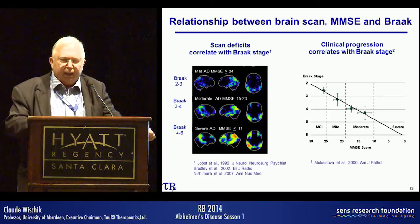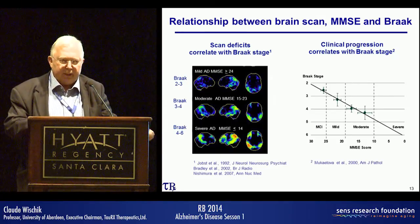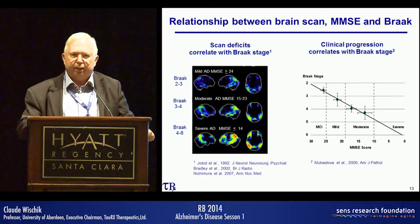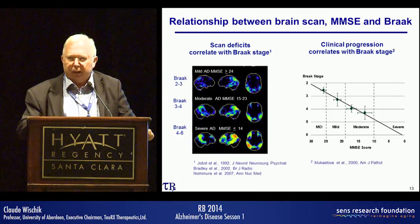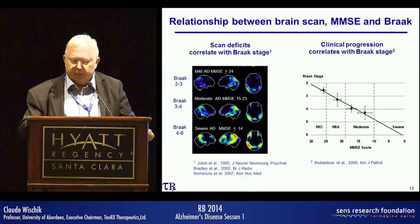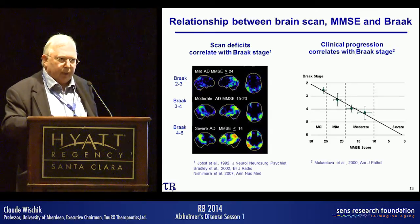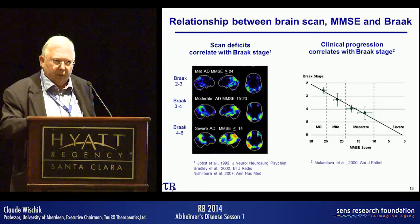Braak stage is highly correlated with cognitive decline measured in the 12 to 18 months before death, and this was just one of the studies. This one happened to be prospective and in an epidemiological context. In fact, it was part of the CFAS studies that I alluded to before. You can see this very close link between Braak stage and mini-mental decline, and also on your left, the same sorts of correlations between Braak stage and decline in functional imaging, as shown in this case by SPECT, but you can see the same thing by PET.